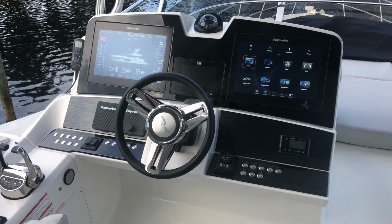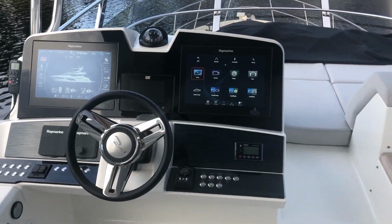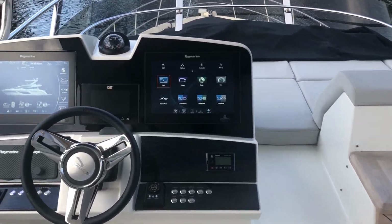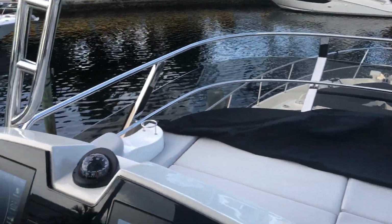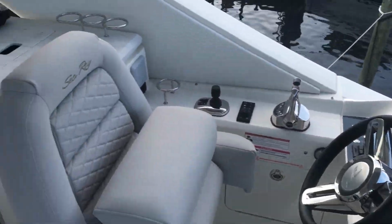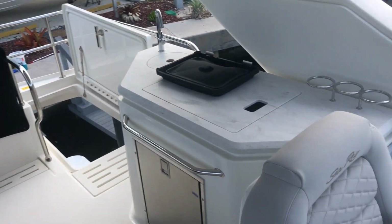Fellow boaters and friends, this is a Sea Ray L550 Fly Bridge boat. This is a 2018 model year, located here at MarineMax in Pompano Beach. Again, that's MarineMax in Pompano Beach, Florida. This is an absolutely beautiful boat that is very well appointed.